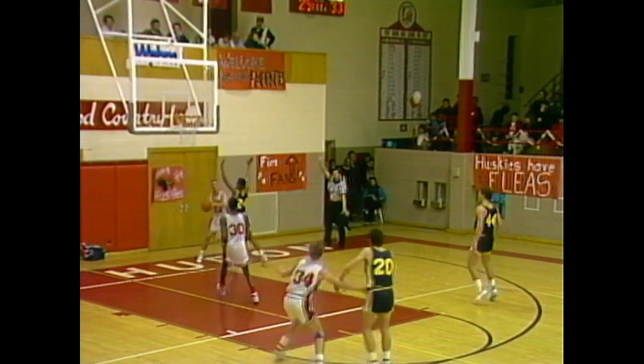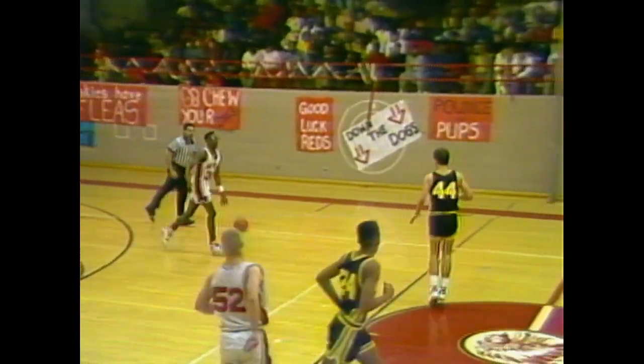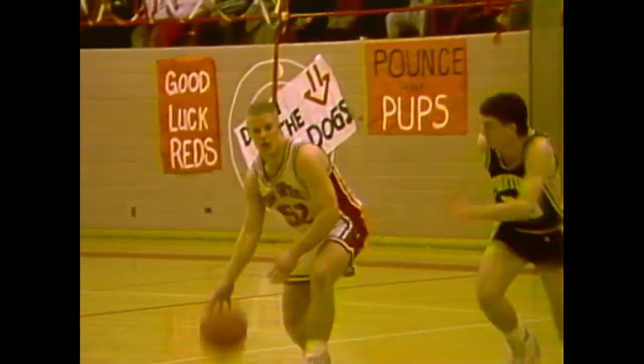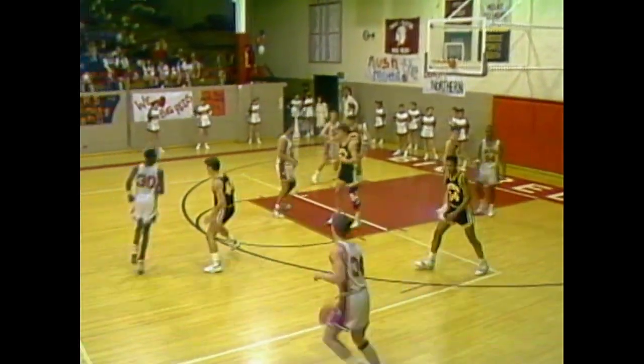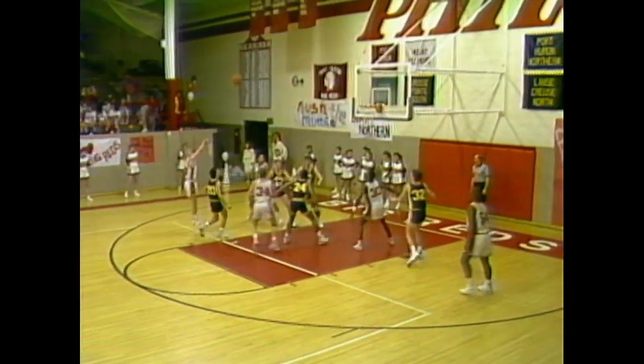Nice defense by Jeff Zuloff. Real nice play by Port Huron High. Port Huron Northern falls back as Port Huron High gets the ball in on the inbounds play. Northern still in tight man-to-man defense. Zuloff cut off baseline. Doesn't find anybody inside, so he takes it outside. That's where you've got to be, is patient. Port Huron High is showing a lot of patience now. They're playing as a team.